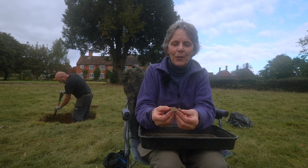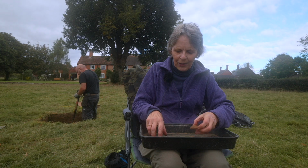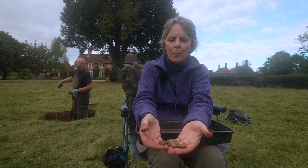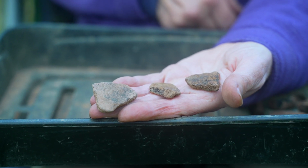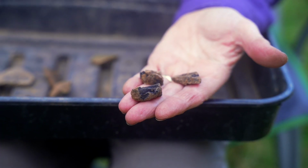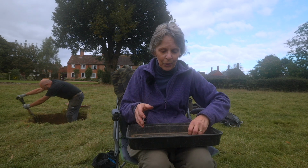The best bit we found is a piece of green glaze with a pattern on it, and then various other bits, quite large sherds of them, all medieval, and obviously lots of little ones too. And it's nice to see that the edges aren't freshly broken, so we didn't break them. And then the other thing we found is some big chunks of charcoal. We were finding little flecks, but now we're finding big chunks as well. So that's quite useful. So all in all, it's been a very satisfactory dig so far.